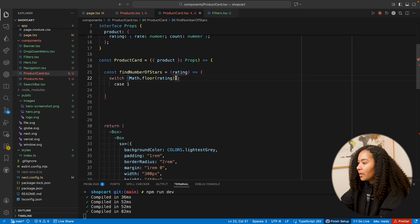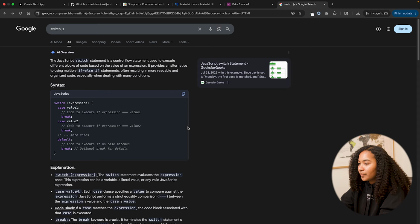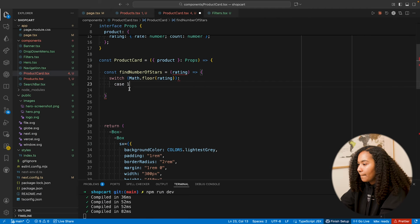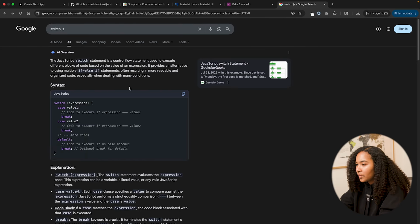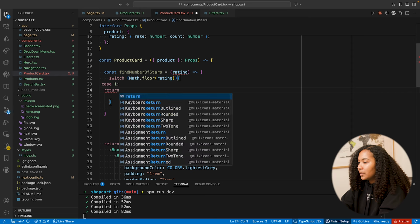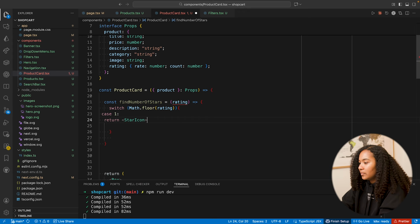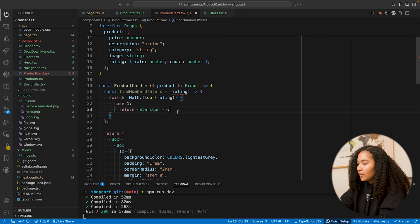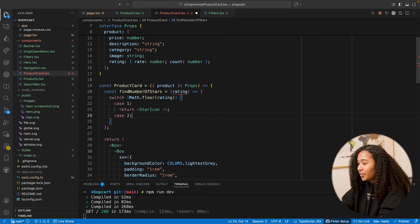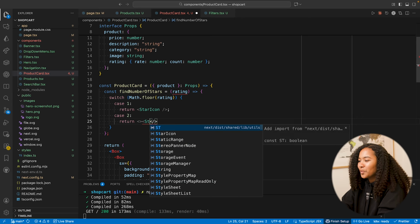All right. So now, case where it is 1, right? Yeah. Would help if we use the right syntax. There we go. Okay. So, case where the answer is 1. We want to return a star icon. Just 1. And I'm just experimenting here, so this might not work. Case 2, return 2 star icons. Now this is not the best way to do this, right?